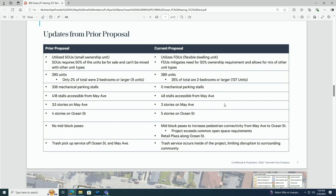We're also able to do so without mechanical parking, which the neighborhood had expressed some concerns about. And we also moved significant vehicular access off of May, whereas the prior design had 418 stalls that accessed the site from May. Our project only has 48 stalls that access the site from May. Consistent with the Ocean Street plan, we were also able to bring down the height of the building on May. So we dropped it from what was previously 3.5 stories down to 3. But in exchange for that, we pushed more of the height onto Ocean, which is a much wider street, 100 feet across, which also is something that's addressed in the Ocean Street design standards as well.